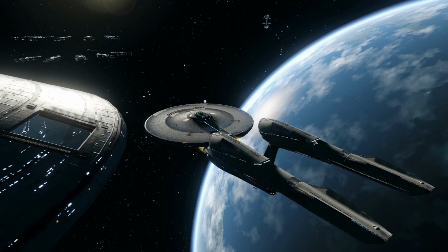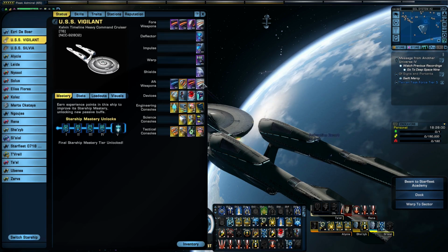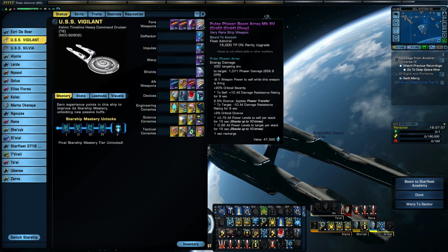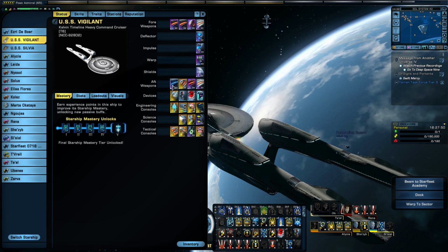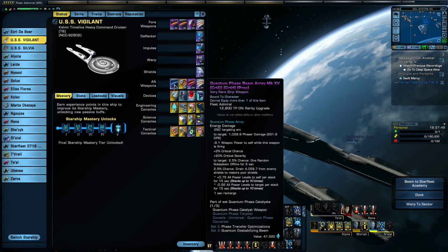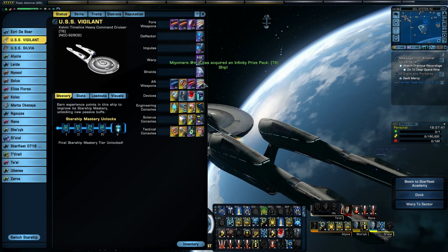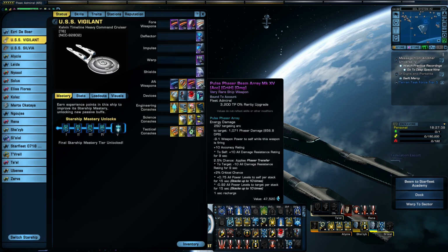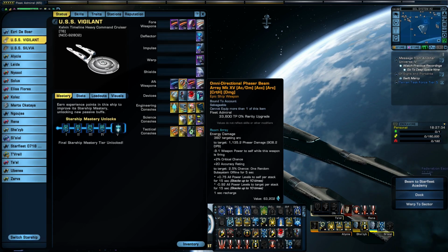Right, so let's have a quick look at the build. And here we go. This is the 4 weapons to the front and 4 weapons to the rear build. We have 3 phaser beam arrays at the front, 2 of them being agony phasers and 1 being a pulse phaser beam. In the rear I'm running 3 more phaser beam arrays. 1 is the quantum phase beam array, the prolonged engagement phaser array, and another pulse phaser beam array. And in the middle I'm running an omnidirectional phaser beam.